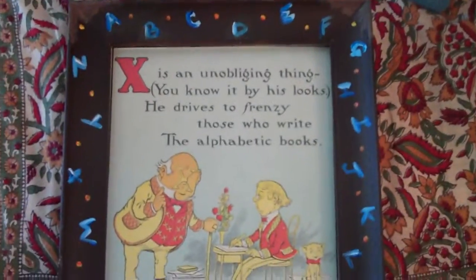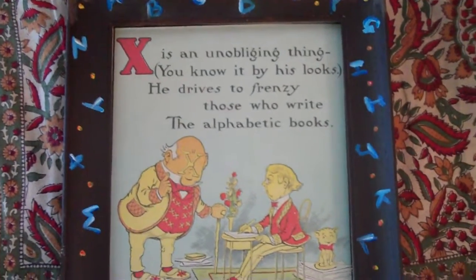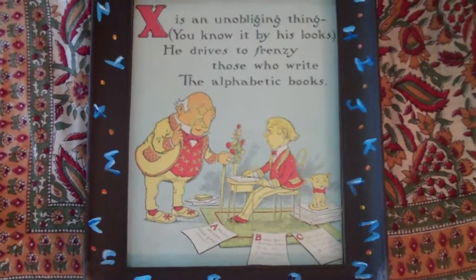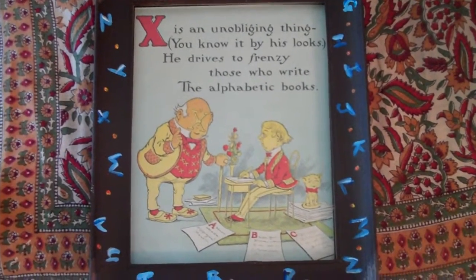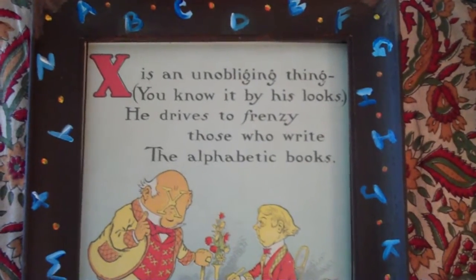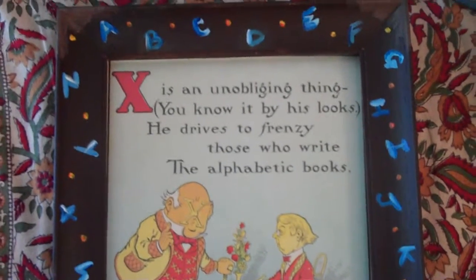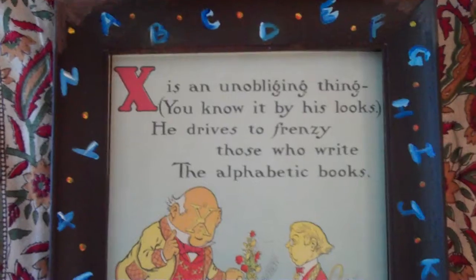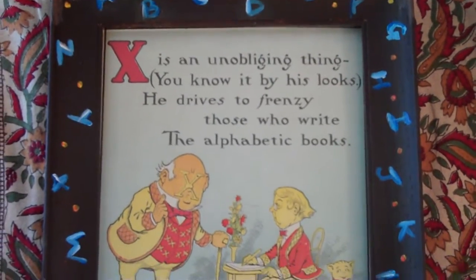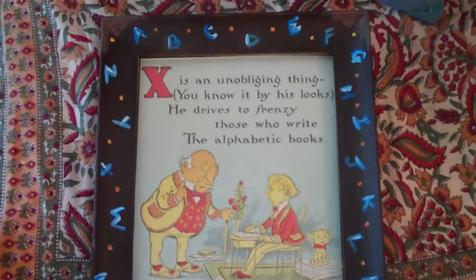And then number 4 involves this picture frame, which I just painted. Pretty straightforward. But I got this at an antique shop in Cleveland, and it's from like an 1890 alphabet book. And it says, X is an unobliging thing, you know it by his looks. He drives to frenzy those who write the alphabetic books. And Andy pointed out that Miles will not really appreciate the humor of this until he's about 20 or 25 years old, but still, it's kind of cute, so it's going in his room when we move to New York. So that's craft project number 4.